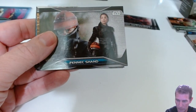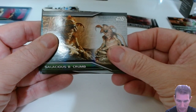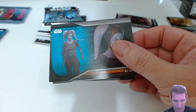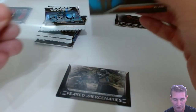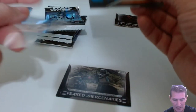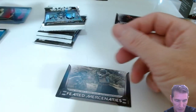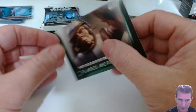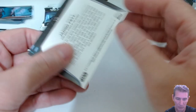Class 2. Fennec Shand Class 2. And 1. There's our Class 3 blue. That should be the only one for the blaster. I think it's one for every 10 packs, you get a Class 3 blue. So there's your one Class 3 blue. Even though I kept thinking this was going to be numbered because this was green. The rest of them are gray, but they're not. It's just the way the card is.